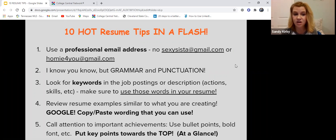The fifth one is going to talk about how to put important information at the top. So it's going to say call attention to important achievements. Of course, use bullet points, bold font, and put those key points towards the top of your resume.